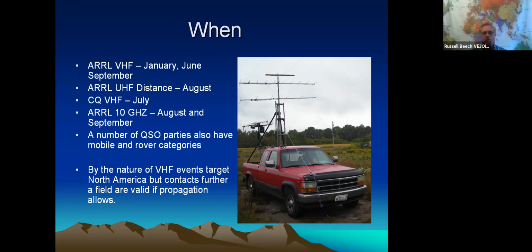There's also an ARRL UHF distance challenge, where you select your bands and it uses distance scoring. That's in August. CQ VHF, 2 bands, 2 meters and 6 meters only. That's in July. And the 10 gigahertz contest, 2 weekends, one in August, one in September. The second weekend is actually taking place this week, the weekend of the annual general conference.